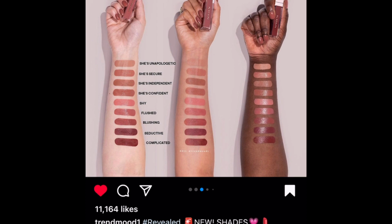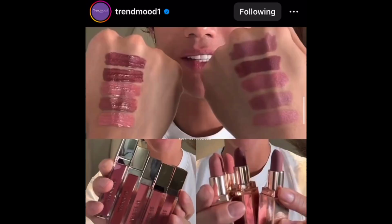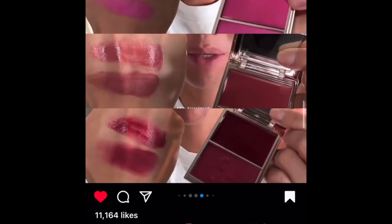I believe it's Blushing, but they are sold out, that shade, and I can't pick it up in store right now, so I just had to wait till he comes out with it on the website again, because I don't want to buy it from his website. I'd rather buy it from Sephora.